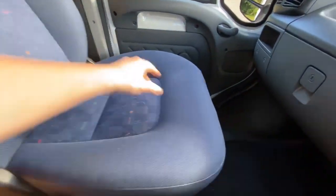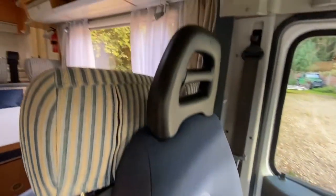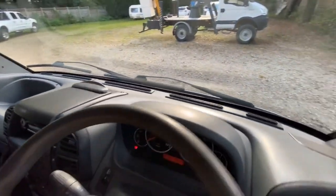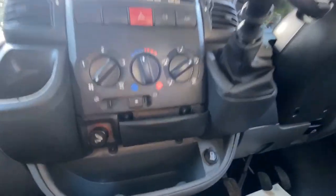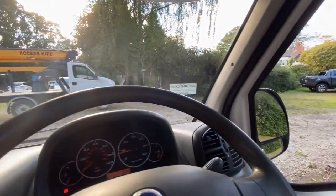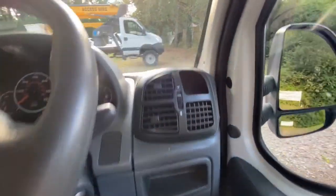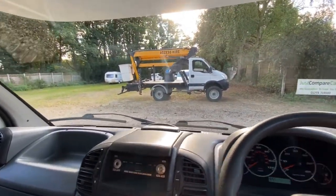Passenger seat, bolsters are extremely firm. It really doesn't feel like anyone's ever sat in it very much at all. But then again, it's got really low mileage. The dashboard is really nice and clean and it's free from damage. There's an RDS stereo, blower, and so on. And as you can see, everything else is really nice and clean condition and free from damage. Steering wheel is really very clean and there's no colour loss at all. Everything looks spot on. Right, so switch that off.